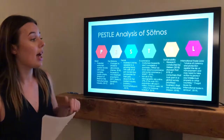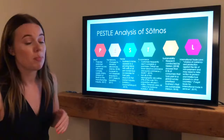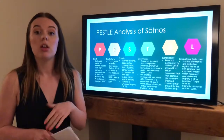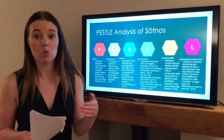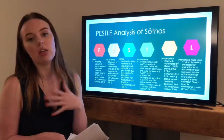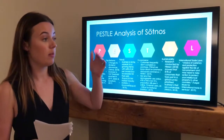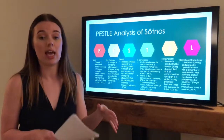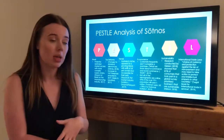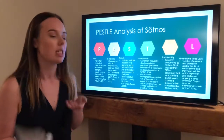And then finally we have the legal influences of the macro environment, which is international trade laws. Although Sotnos's manufacturer is in China, which is not affected by Brexit and EU trade laws and things like that, Sotnos is primarily based in the UK. Their head office is in the UK, and where they deal business is primarily in the UK, a lot of B2B business, as well as the e-commerce B2C business.